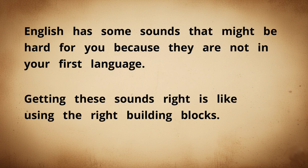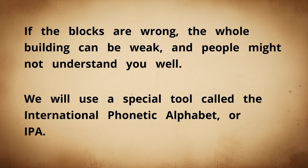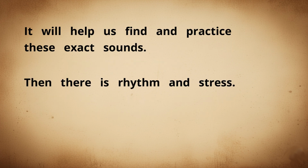English has some sounds that might be hard for you because they are not in your first language. Getting these sounds right is like using the right building blocks. If the blocks are wrong, the whole building can be weak, and people might not understand you well. We will use a special tool called the International Phonetic Alphabet, or IPA. It will help us find and practice these exact sounds.